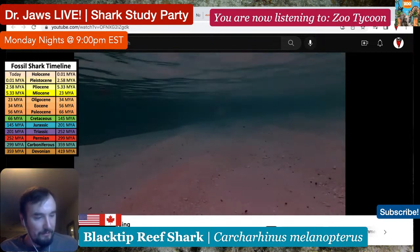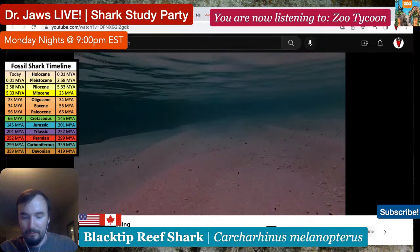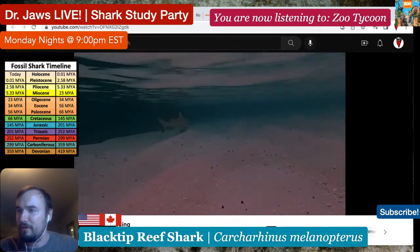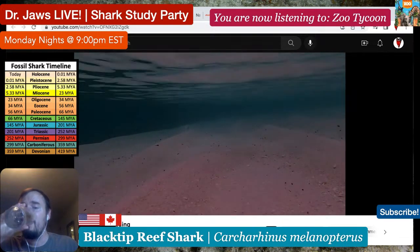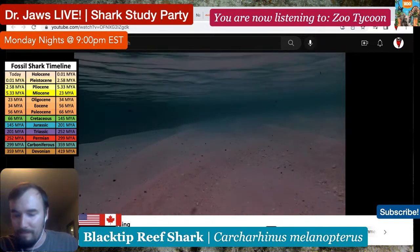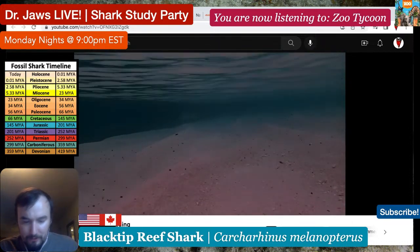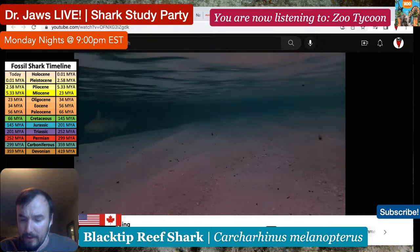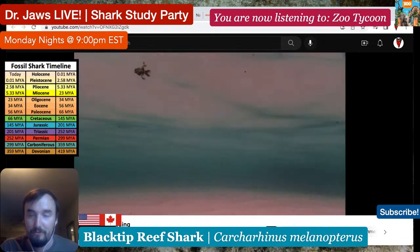So we'll have this running while I go over Sharks of the World in terms of what the blacktip reef shark is about. And it's funny, in Sharks of the World, the profile is kind of small, considering how much we know about this shark. So let's see. Lives in the West Pacific and Indian Oceans, with a few records from the Eastern Mediterranean, introduced through the Suez Canal from the Red Sea.